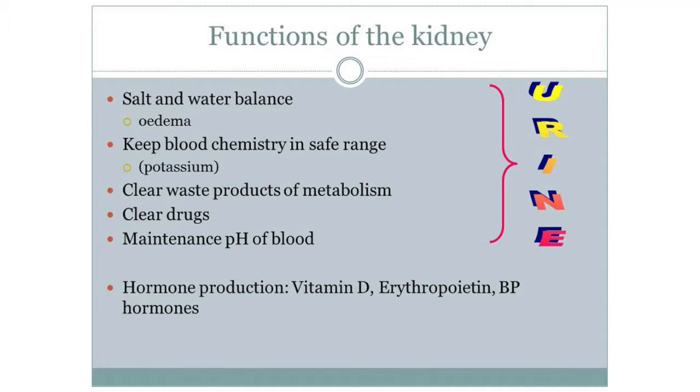Again, people often don't appreciate how important the kidney is in clearing drugs that you might take, or medicines. I don't mean narcotics. They're metabolized by the liver, as is alcohol. But certain drugs are entirely cleared by the kidney, and it's a very important mechanism by which they are regulated. The kidneys also control the acid-base balance, along with the lungs. And in terms of hormones, it forms the active form of vitamin D.